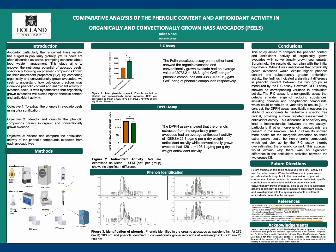I expected that my organically grown avocado would have a higher phenolic content than my conventionally grown one, but that wasn't the case. The FNC revealed that my conventionally grown avocados actually have a higher phenolic content than my organic avocados. Okay, that's fine. But then the DPPH assay showed that the antioxidant activities of both groups are not different. There's no significant difference in it at all.